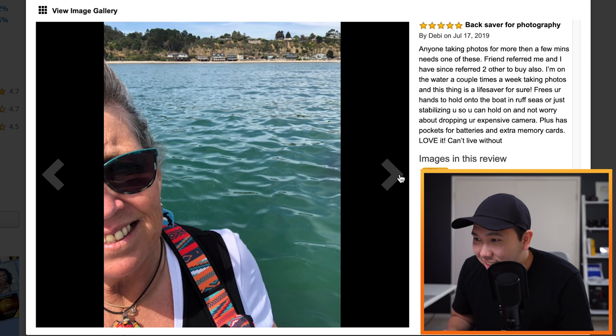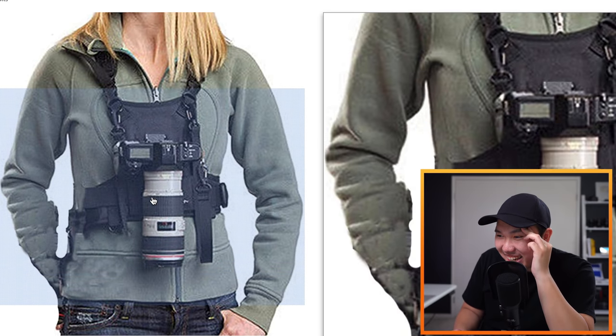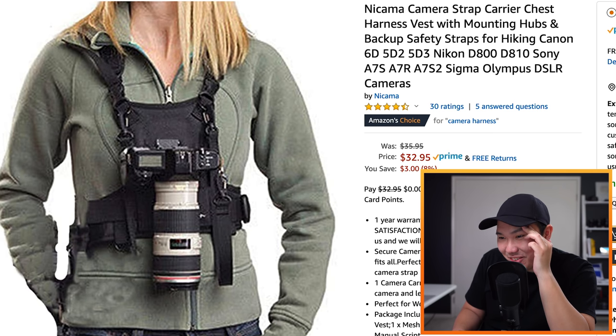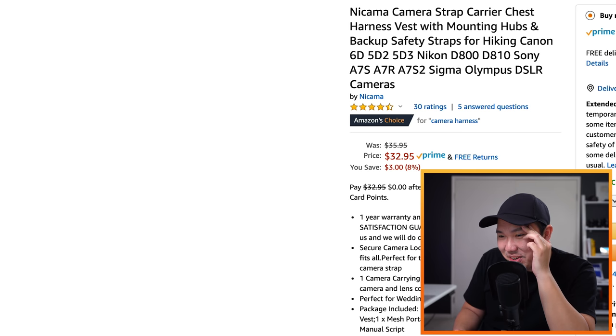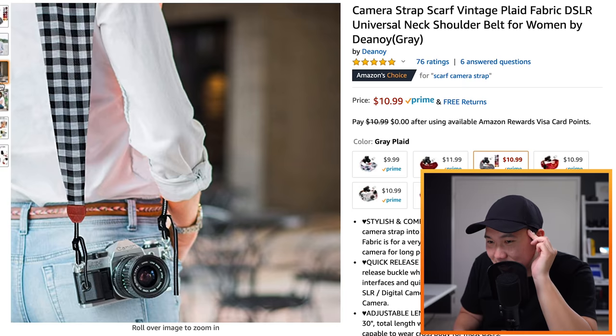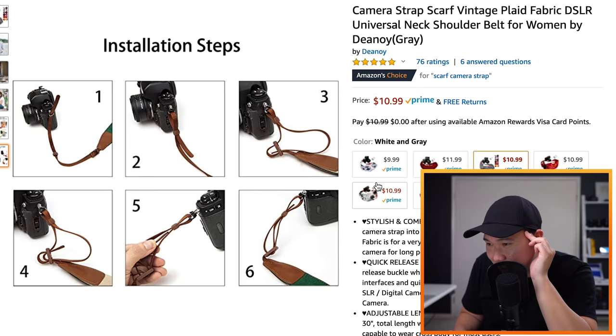Let's see the pictures. This lady's enjoying it. This lady's also enjoying it. Hey, she got the flower design. I might rock that flower design too. Wow, talk about chest harness. This one's got the other one beat. With this, yeah, if you are a DSLR shooter, you're gonna need something like this. Now, this one is definitely marketed towards the female demographic, but it looks super nice. I kind of like it a lot. This might be good for Vivian. I'm gonna have her pose with this one, actually.